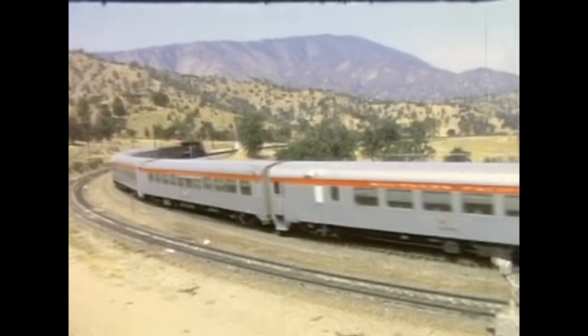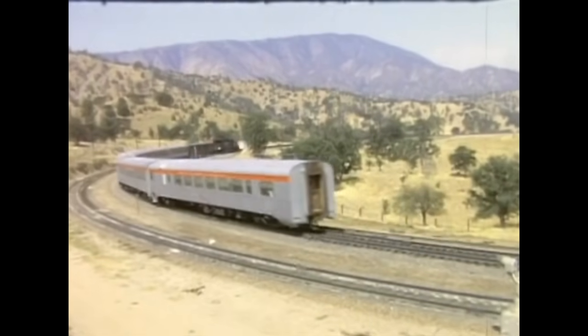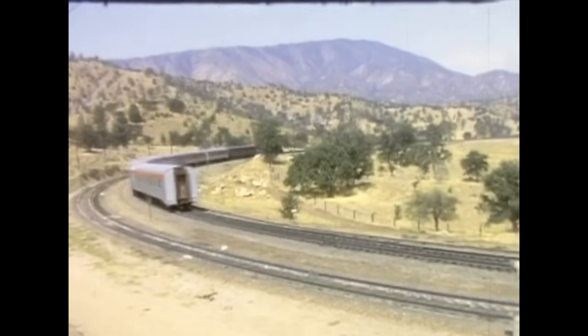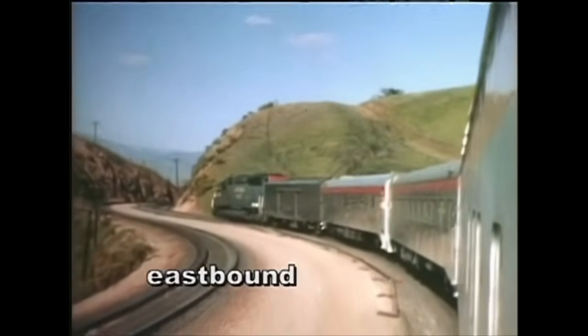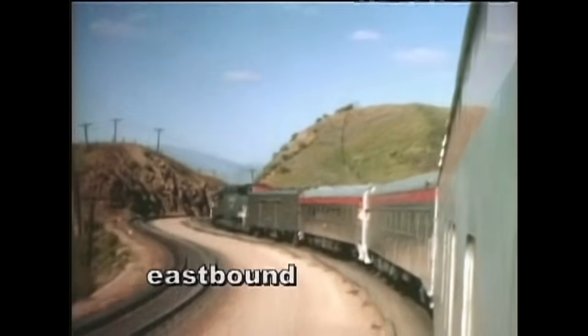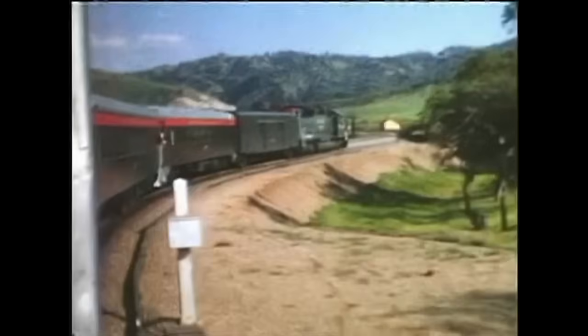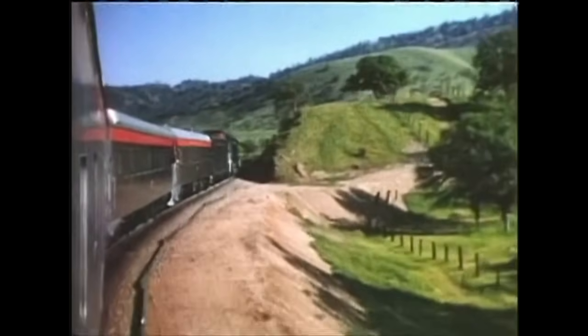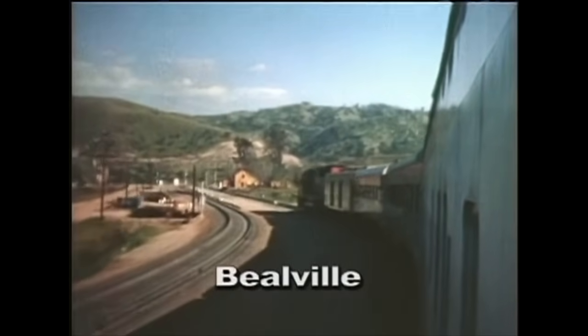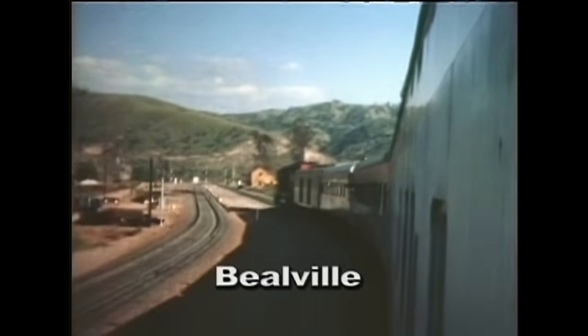The SP was happy to see the Tehachapi line dedicate its tracks here to freight only. These next select scenes were taken from the SP's San Joaquin Daylight a few years before service ended by May 1st, 1971. But the sights back then were still amazing. They had a train order station at Keene up ahead on the right.